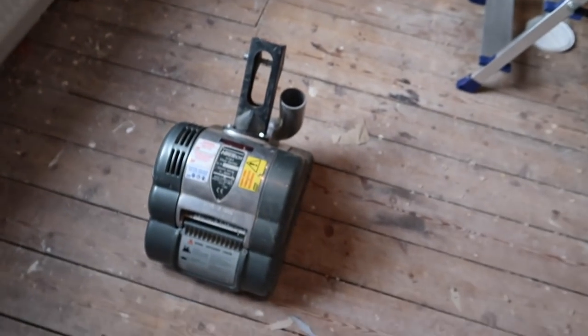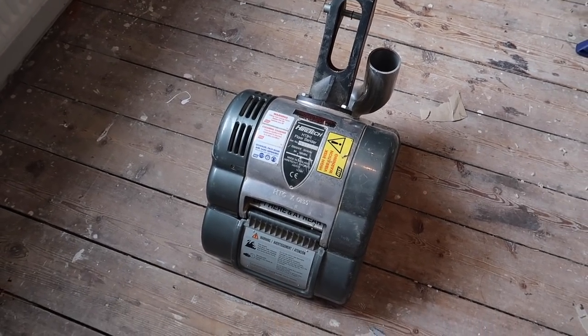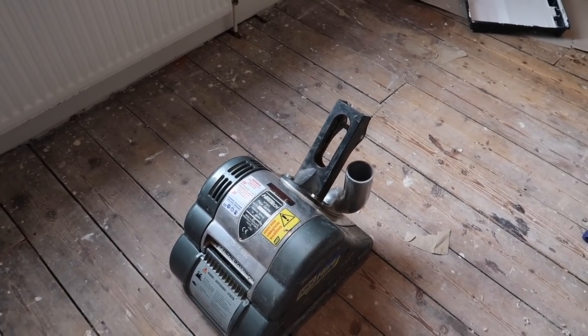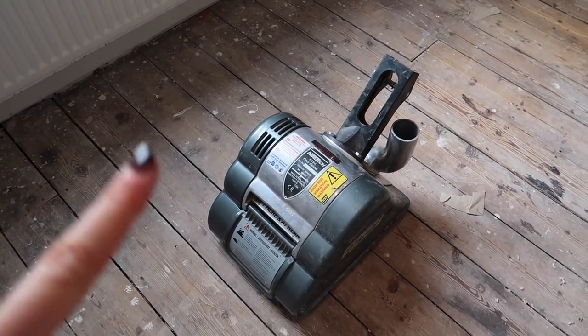And also, let me show you, we have hired a sander, thanks mum. Sorry. It's called HSS Hire. I think they have them all over the country. So yeah, just hired that. It was about £30 a day. So we need to go round, bang all the nails into the floor, and then start sanding.